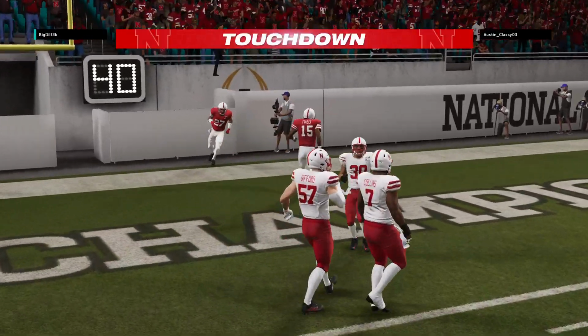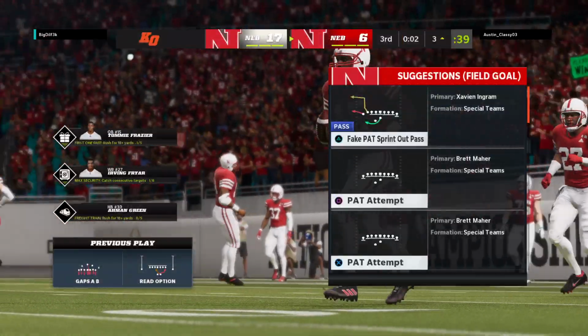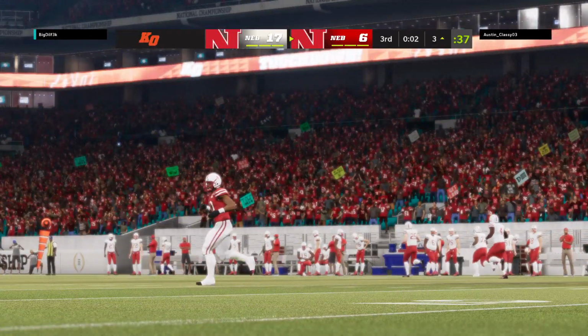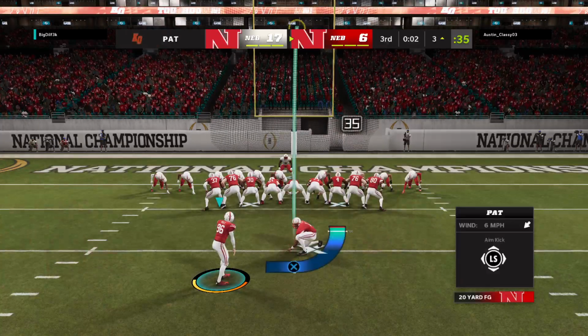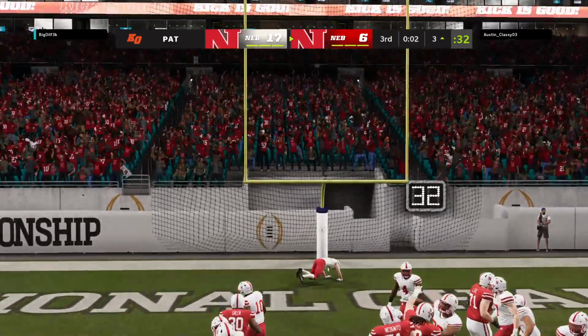Right. And he is into the end zone for a touchdown. Tommy Frazier scoring on the 2-yard keeper. And the Cornhuskers are able to get a score back in the final stages of this third quarter. Brett Maher on for the extra point. And it's 17-7.